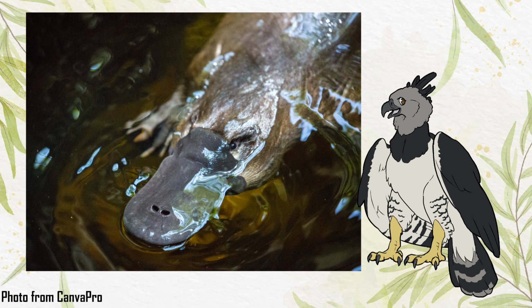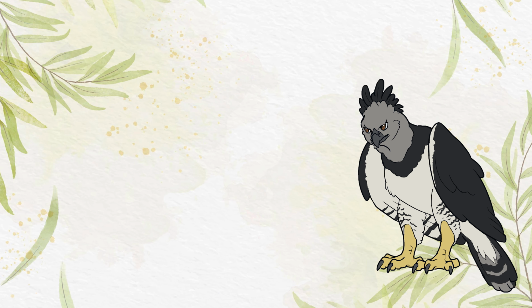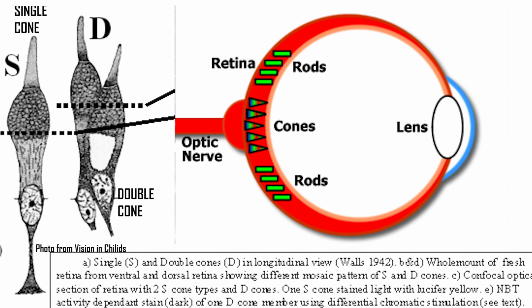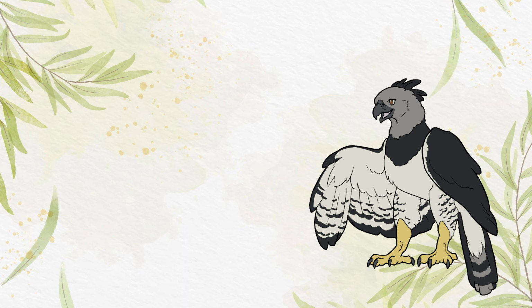Platypuses have small eyes with round pupils. The eyes are similar to most mammal structures, but have some reptilian features, such as a double retinal cone to see in color. The lens is flat in the front and curved in the back, allowing for better vision underwater.